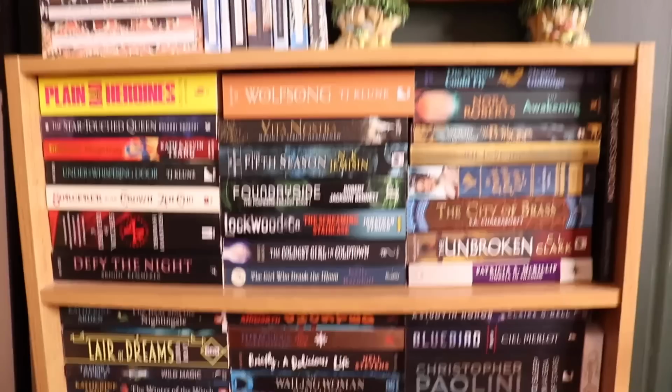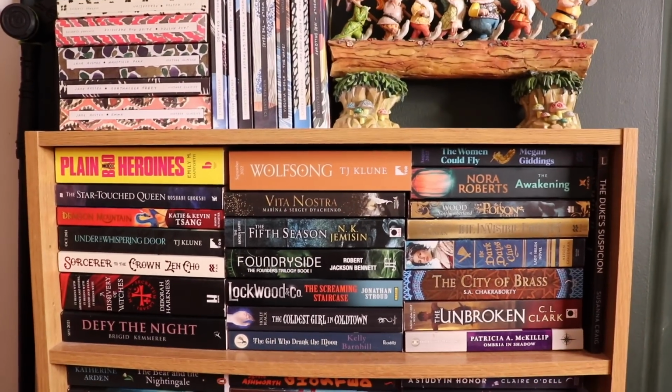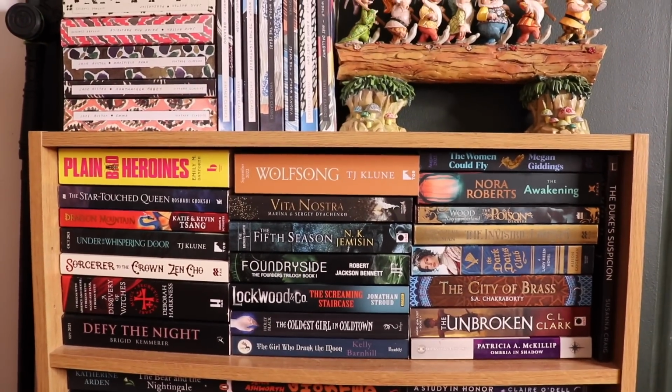So these are unread books for me, which I am excited to get to, and if you think I should pick up any of them ASAP, let me know.